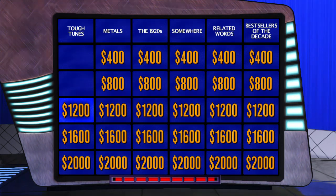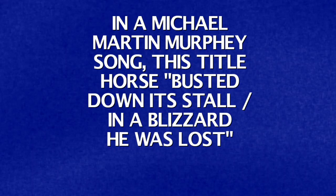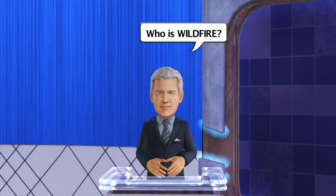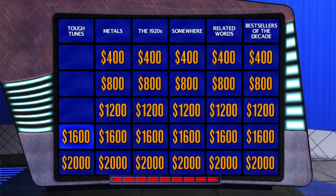Player one, you pick again, please. In a Michael Martin Murphey song, this title horse busted down its stall. In a blizzard he was lost. Here's what we wanted. Wildfire. Player one, back to you.